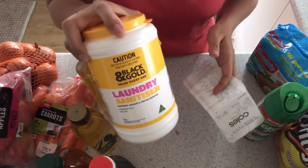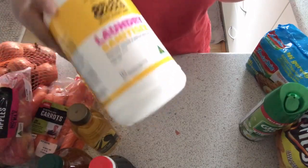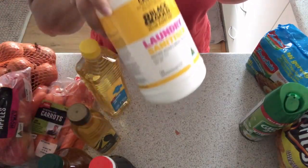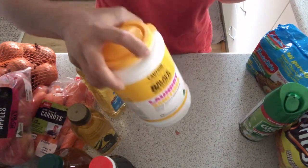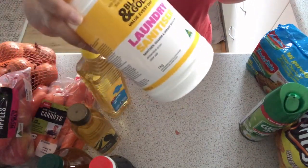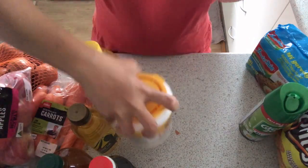I bought laundry sanitizer. It only cost me $1.25. For this, I bought to be more conscious in washing clothes. Kasi nga sa panahon natin ngayon, COVID, mas maganda yung may sanitizer sa labahan.